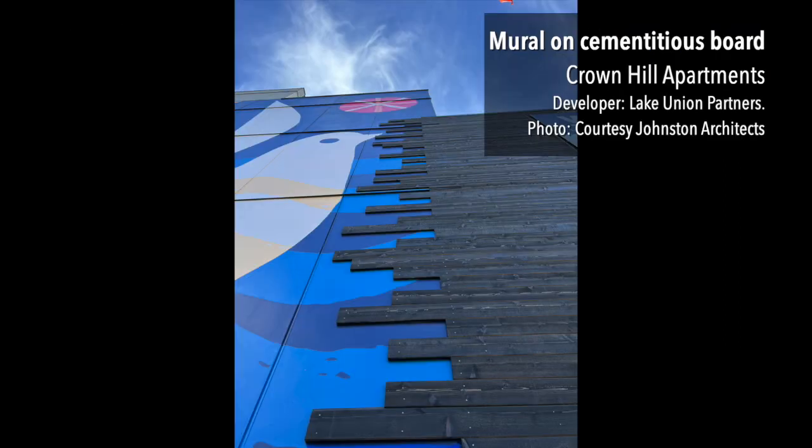Talk about this mural, because you've got it on the Crown Hill project. You actually placed your mural on the cement board itself. Correct. Cementitious siding actually serves as a great substrate for paint. In our view, we typically don't want to paint a building bright colors. Timeless buildings typically have more soft or muted tones. And with an opportunity like integrating artwork into the buildings, using cementitious siding works really well. It's a great substrate for architecture and art.